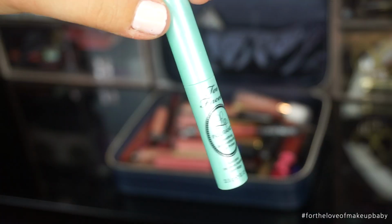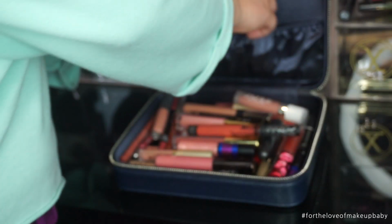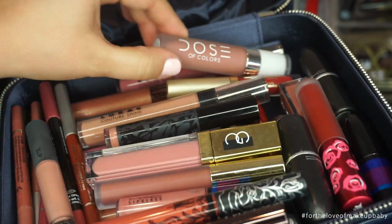So some clients have wrinkles or deep lines on their lips, and I always use lip primers, and then I use this kind of like a balm for anybody with dry lips.